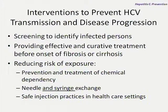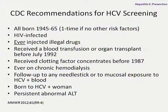And we need to look at what are the societal and personal traumas that create this need to self-medicate. And I think when we start talking about things like adverse childhood events, that's when we begin to get control of some of the issues we face with self-injection and the infectious complications from self-intravenous drug use. Needle exchanges have been shown to be effective, and I would stress we need to think in terms of not just needle, but needle and syringe exchange. And finally, promoting safe injection practices in healthcare settings.